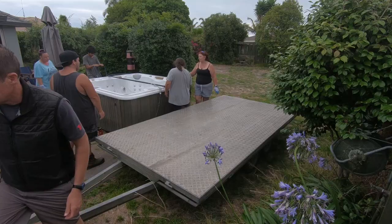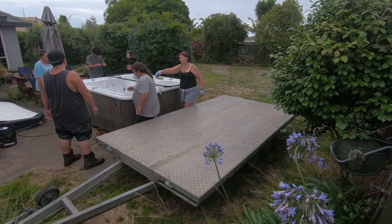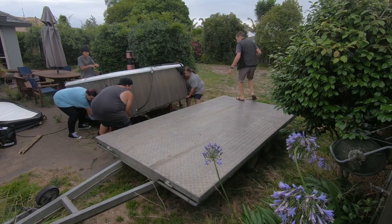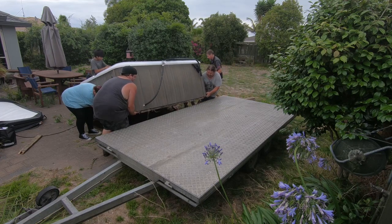Where you going? If we do one side at a time, we bring that around and use that to start off. Go. Two, one. Keep coming forward, mate. Leave it? No.